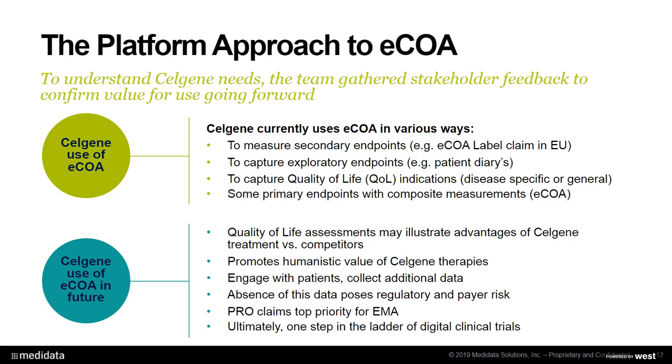And why? Well, the QOL assessments may illustrate advantages for Celgene treatment versus our competitors. It engages with our patients, and we're collecting a tremendous amount of additional data. And we think that the absence of this data is going to pose a regulatory or payer risk. We know the PRO claims are a top priority for EMA. So again, just like Joe was saying before, it's one step on the ladder moving towards digital clinical trials.